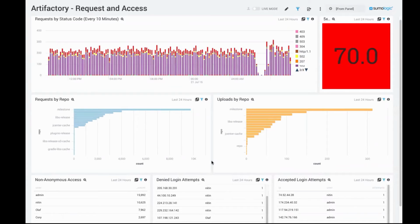So can you show me a little bit about how I could know how much the server is actually being used right now? Yeah, absolutely. So once again, on the request and access dashboard, actually down in the second row, we have a couple panels that are interesting in this regard. The first of which is request by repo, and this is actually showing the number of requests, both deploys and downloads for a given repo. So we actually have that broken down. You can see here, I have milestone, I have libs release local, I have libs release JSON or cache, and so on. And then this I can actually view in other ways as well. I can break this down by individual files if I'm interested in doing that, or the group ID, of course. But what you see here is the repo. And then the one on the right, obviously, is just the upload data.